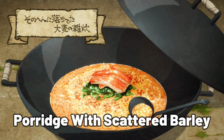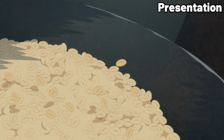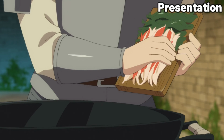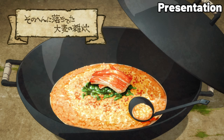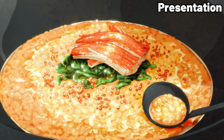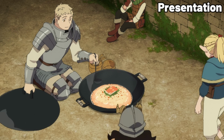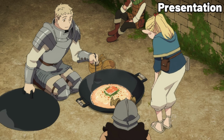Porridge with scattered barley. This dish doesn't exactly look all that fancy. Maybe it's because Laios prepared it using very few ingredients. It does look pretty filling though, I'll give it that. The bit of leftover mimic and fish eggs helps to give the dish a bit more flair and much needed protein, because I doubt it'd be all that able to hold its own with just barley and water plants.